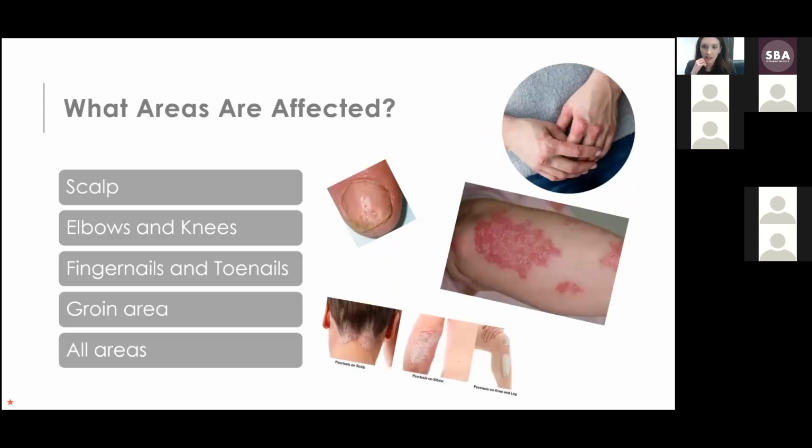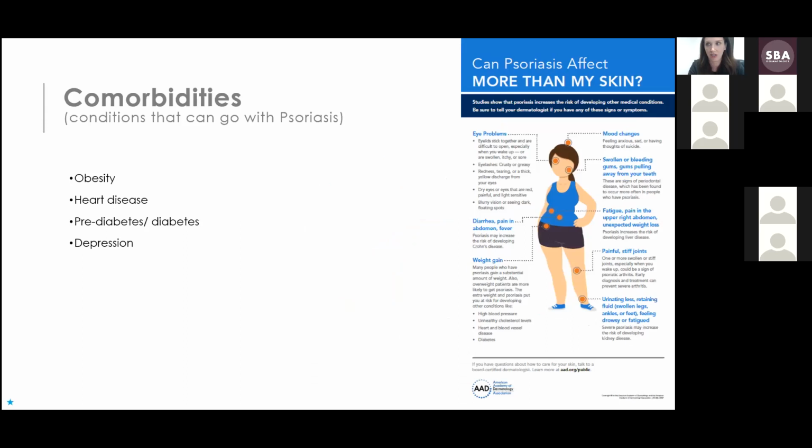So this can affect all of the areas. I mentioned some of the common areas, but truly all of our skin is a potential area for involvement with psoriasis. So I'm going to turn things over to Dr. Lain so we can talk a little bit more about comorbidities and how we treat this.